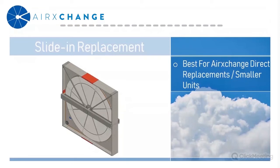So in the majority of the cases, when you need to replace an Airxchange design, you simply slide the old one out and slide the new one in and plug it in. It's kind of that simple. Also, because Airxchange has a tendency to be smaller and more compact than other manufacturers, our assembled design has been used quite successfully when replacing other manufacturers.